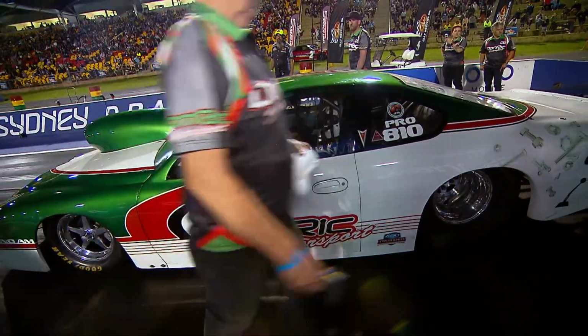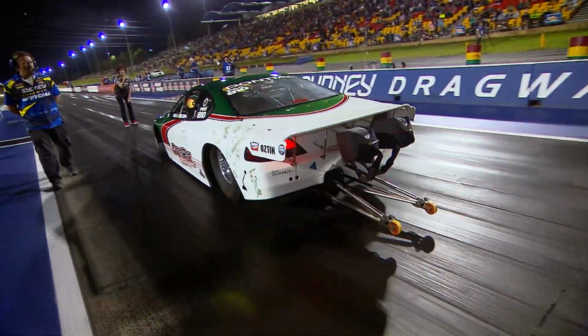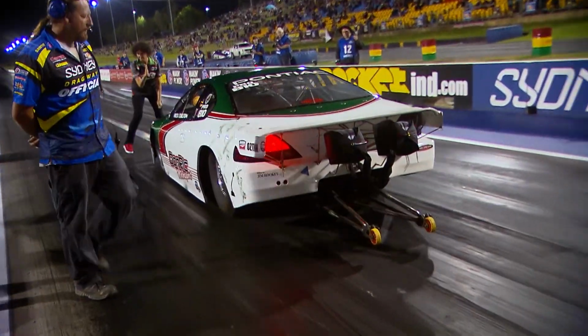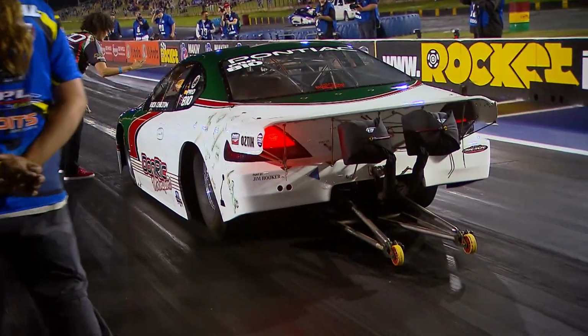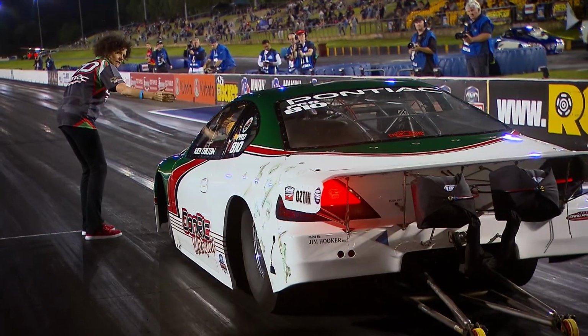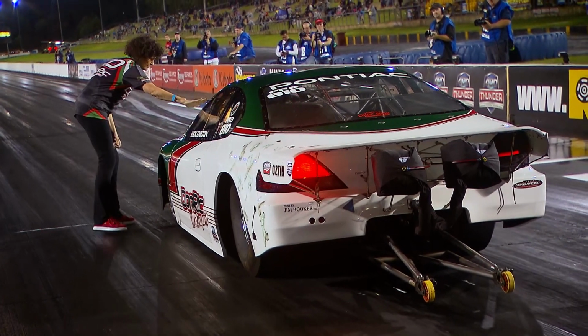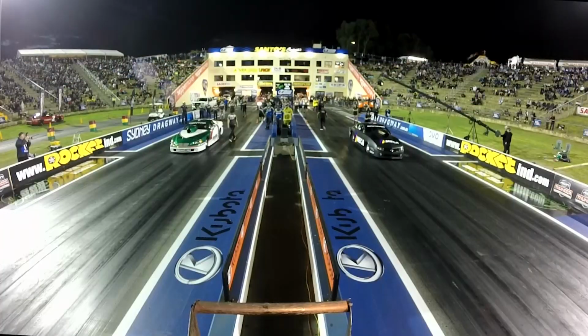Rick Chilton for Don Rick Motorsport out of Canberra. Was a crew chief on Bruce Leake's car for many years, and then went, it looks a lot more fun inside, so he got one himself. I think he's done the right thing. It's definitely fun tuning the cars, but it's definitely a lot of fun driving them as well, especially the Pro Stock cars. Probably the most fun you can have on a drag strip is manually shifting these cars.